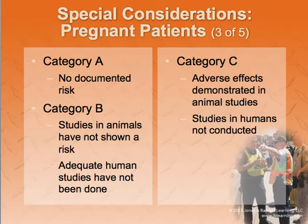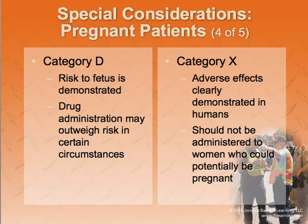In Category C, we have adverse effects demonstrated in animal studies. And of course, if that's happened, then they're not going to conduct human trials at all. So Category C, you're definitely going to stay away from. Category A is going to be okay. Category B, we're really going to have to weigh the risks and benefits against each other. Category D, the risk to the fetus has been demonstrated, so we are definitely going to stay away from D.